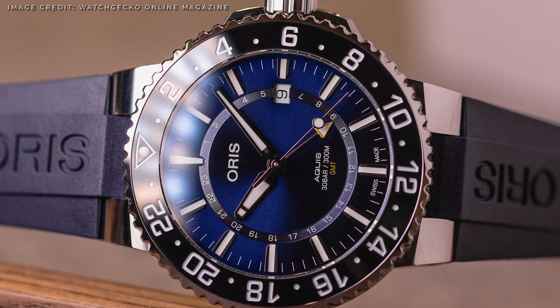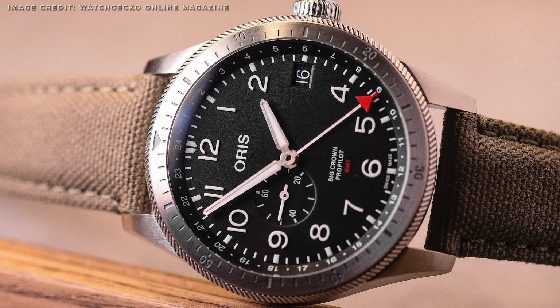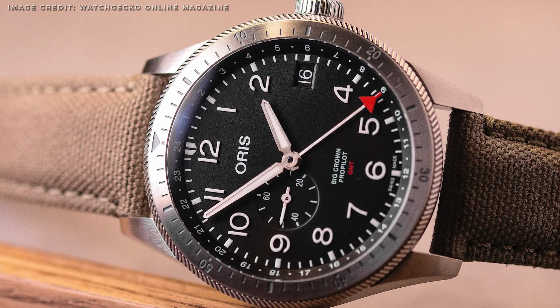If you've got a larger wrist and you're in the market for a GMT, you can't go wrong with either the new Aquis GMT or this Pro Pilot whatsoever.